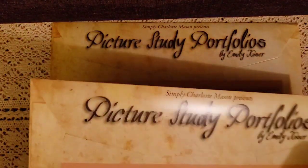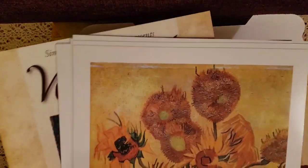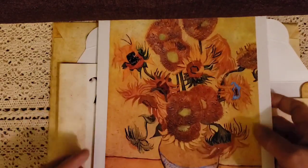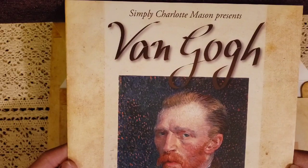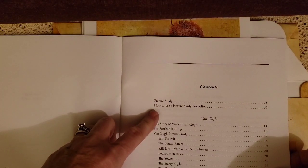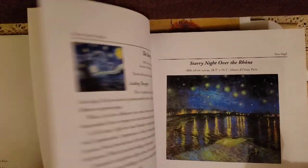And these pictures are absolutely gorgeous. We love to display them. I'll show you exactly what comes with them. So you get your beautiful, absolutely gorgeous, let me put that down so you can see the whole thing, paintings that Van Gogh did. And then you also get this Van Gogh book, and it tells you about him. It gives you a table of contents, how to use a picture study portfolio, and then the story of him, and the different paintings he has in here. And he goes through and explains each one.